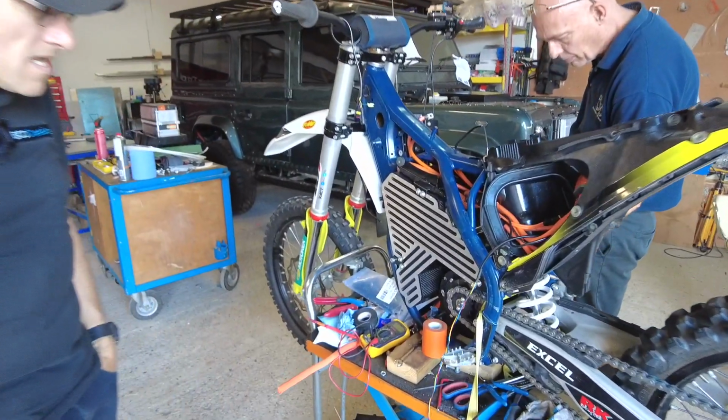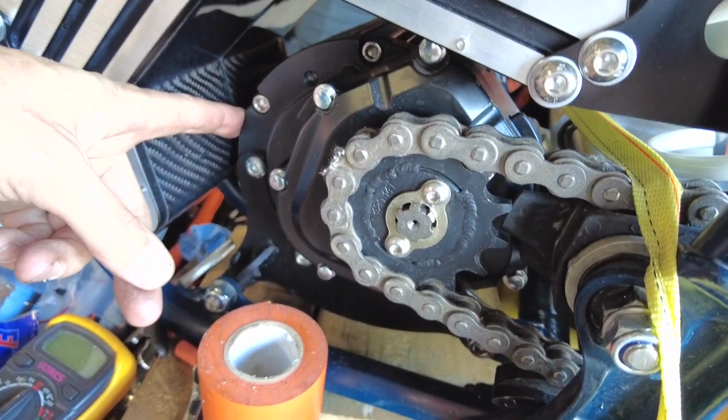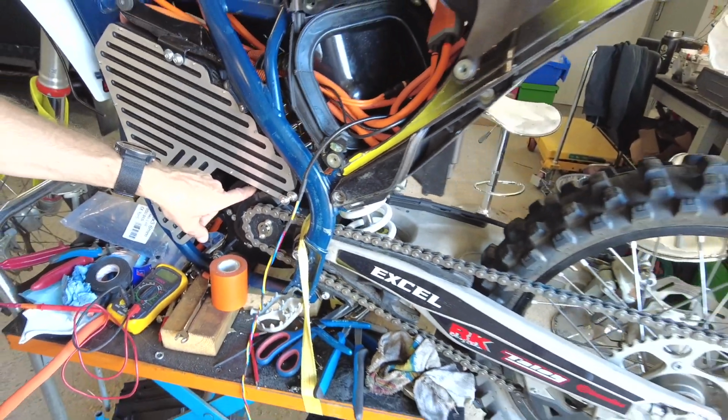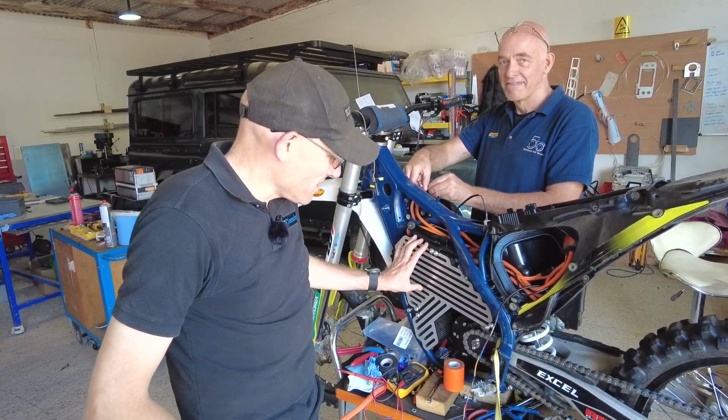What's the power of the motor you're putting in this and the battery size? So this has got a 20 kilowatt motor with a reduction box on it. 20 kilowatts. It's going to be fun. Yes. You'll be popping wheelies all the way to the corner shop.